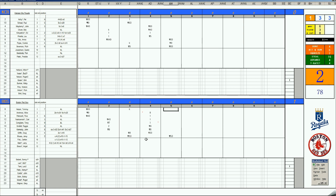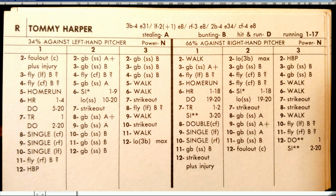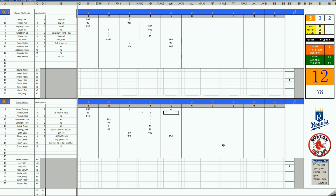Tommy Harper, 1-6, homer, 1-4, double, and it is gone! A 2 is rolled on a homer, 1-4 double off the Tommy Harper card. Solo shot, 2-0 Boston. Mike Andrews, 55, short. This is going to be Severson, a 4-30.